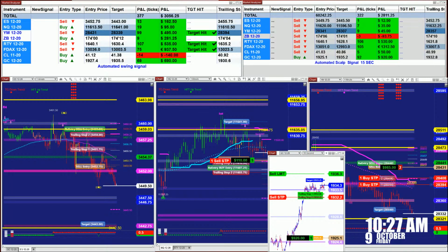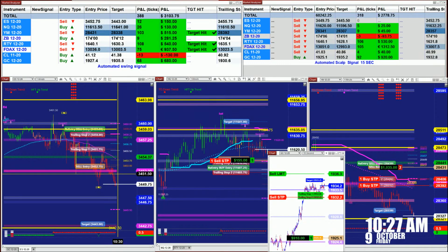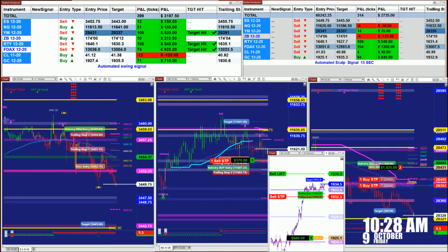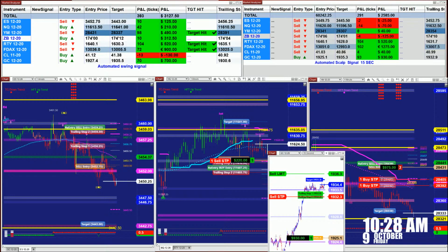Okay, for the ones who just follow us on the ES call, you need to exit at 3348.25. There is no long. Again, do not let your indicators fool you, gentlemen. Your indicator just follows the market, it does not predict anything.